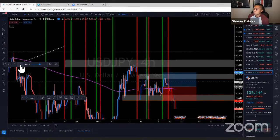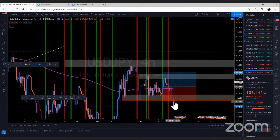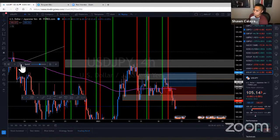So right there, see where that red candle broke below the structure? Oh, this one? That's where your entry would be. Oh, I see. Yeah, because that's what the whole strategy is based off.